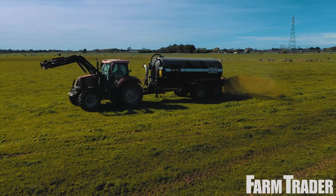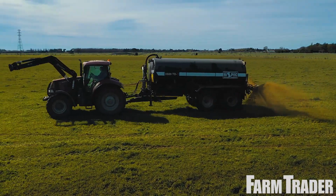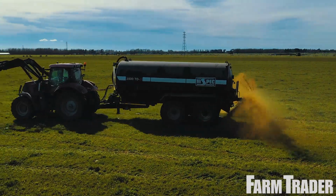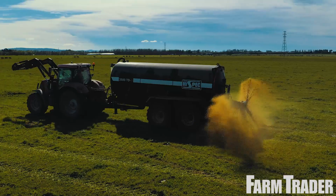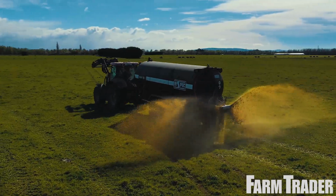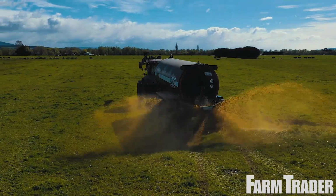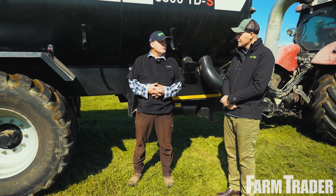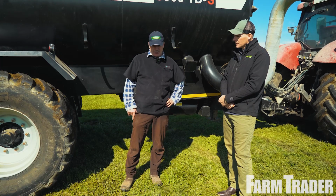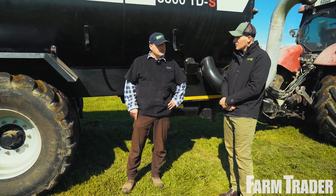So a couple of features that you liked about the Hi Spec, just the axles, and a couple of other things from a practical perspective and ease of use. We feel that the sprung axle is far superior. We did look at a couple of other options before purchasing this one, and at this stage it looks a lot stronger, and we'll see once it's stood the test of time. But we did have a little bit of trouble with our springs on the previous tanker.